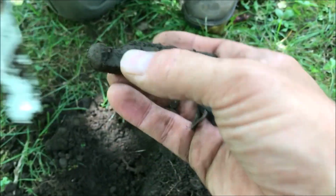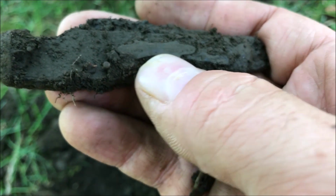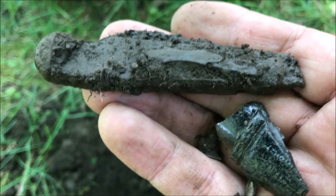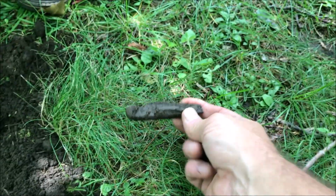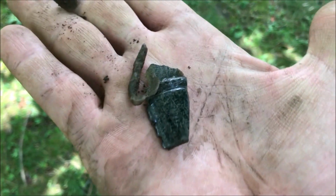I was telling you. The wood rotted away, but that's the plate right there. And when you clean it off, there would be an old engraving on there. So the wood's gone, but that piece is still on there, and obviously some of the iron blades are still on there. But pocket knives are fun to find, and some other miscellaneous things in the hole.